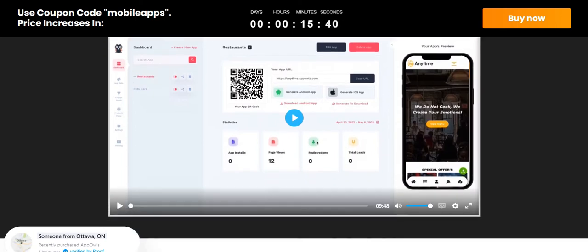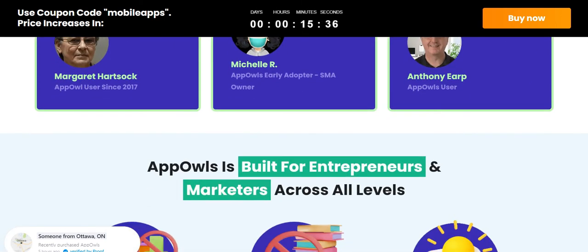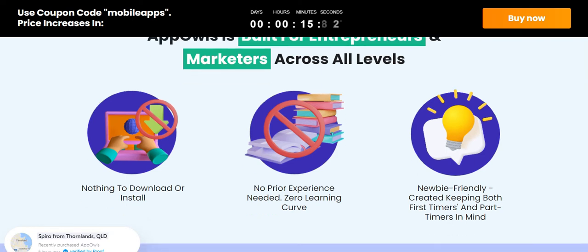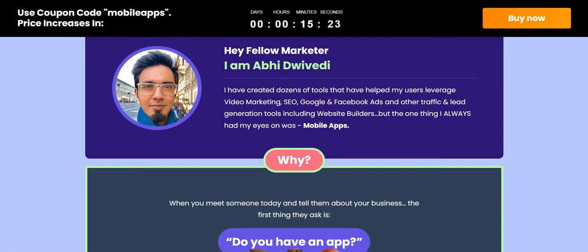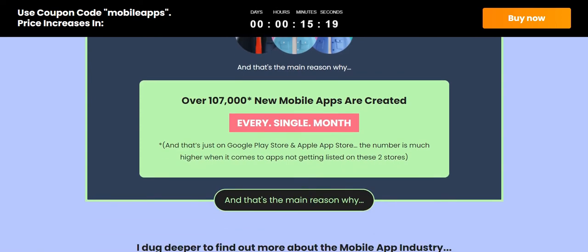Watch AI Mobile App Assistant in action. AppOwls is built for entrepreneurs and marketers across all levels. Nothing to download or install. No prior experience needed. Zero learning curve. Newbie friendly, created keeping both first-timers and part-timers in mind. Over 107,000 new mobile apps are created every single month.